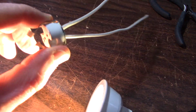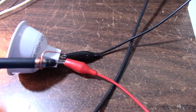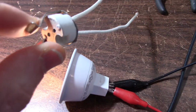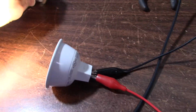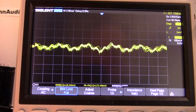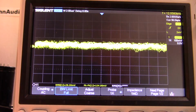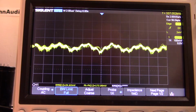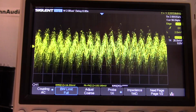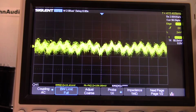Okay, I removed its little socket and connected the alligator clips right at the terminals. That way I can probe with a scope right there, because I can't really get it into this thing. Little metal tabs are in the way. Okay, probing across the terminals, and if I disconnect the power, you can see, yeah, there is some noise. And I'm probably not getting a good reading, 1.3 something megahertz, 415 kilohertz.